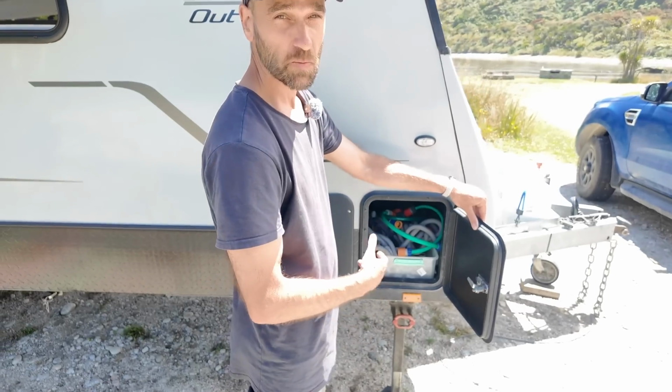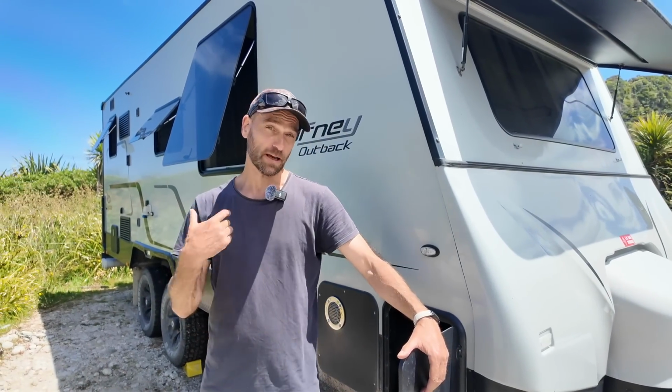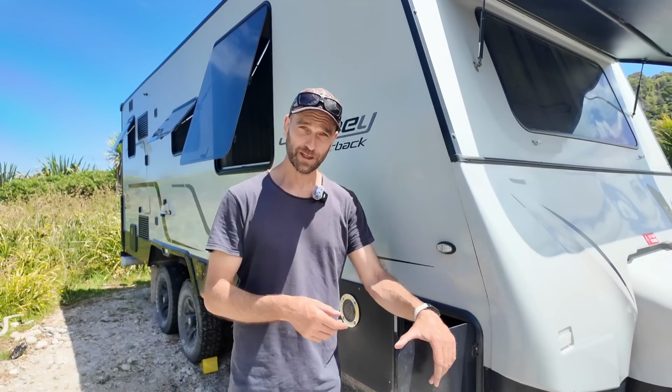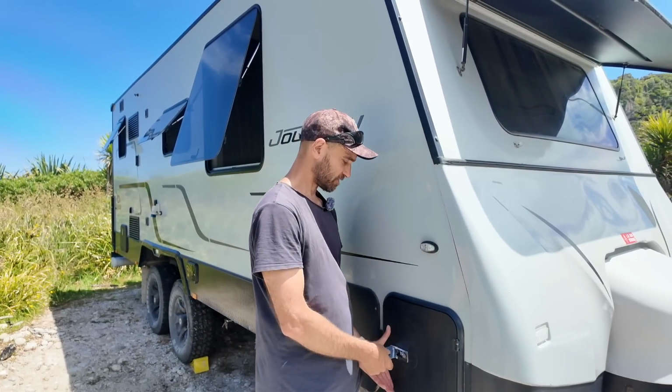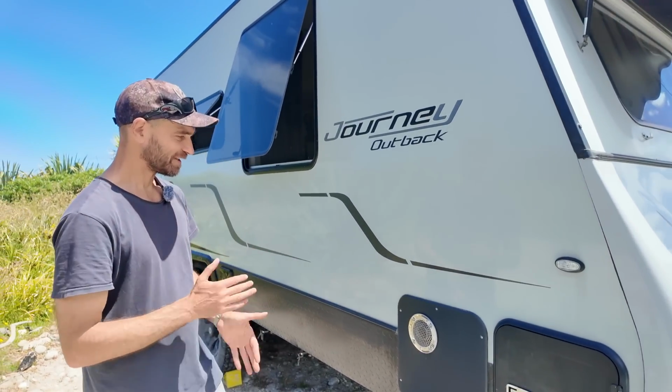We also keep a spare toilet with us, and we can take out this toilet and put in an empty toilet, and then later on we can take 2 toilets to the dump station, right? Full of shit. Yeah, full of shit.